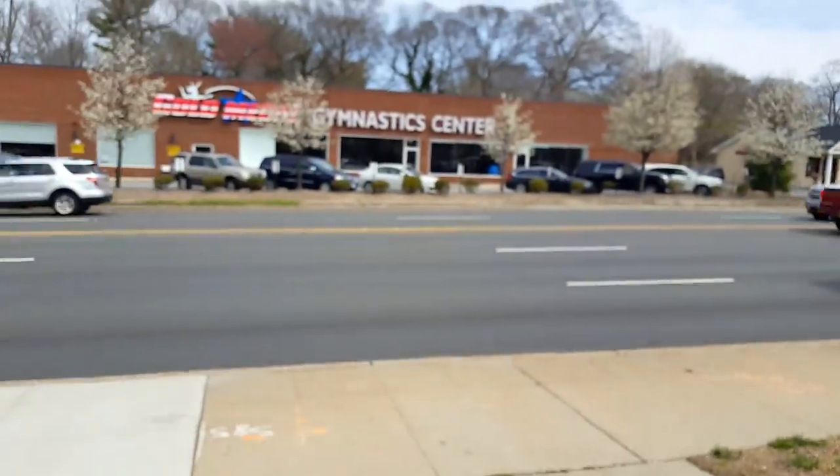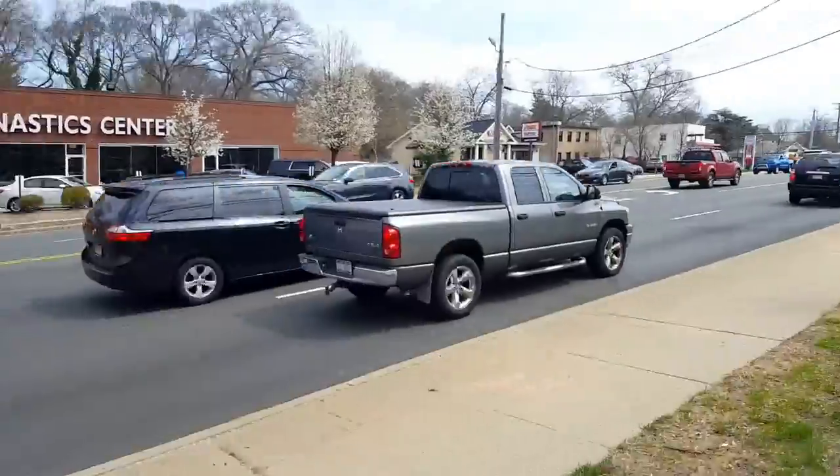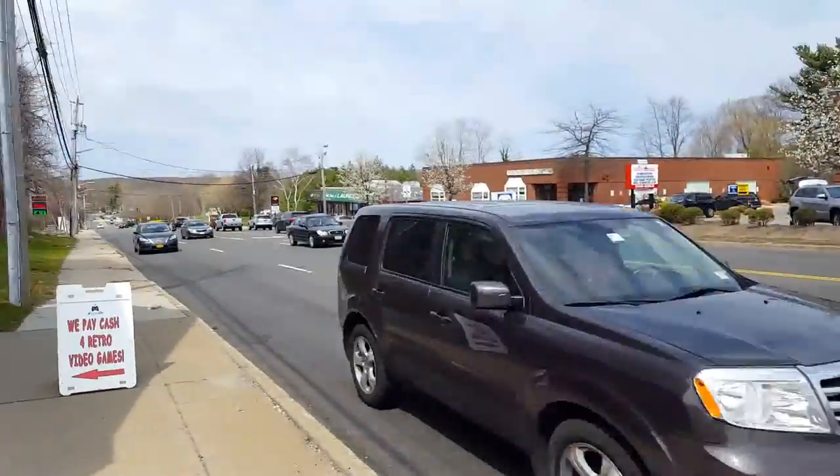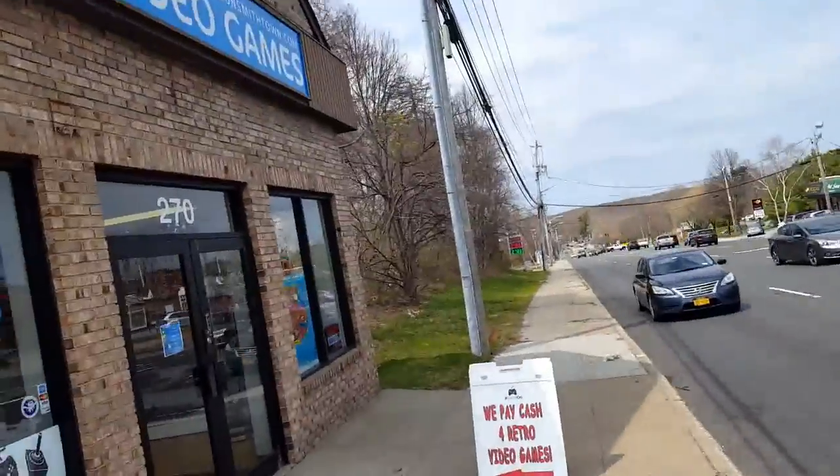What do you think? You feel the excitement in the air? I feel the excitement here. Look at the excitement in that face right there, let me tell you. But I'm definitely looking forward to this. This is Smithtown, New York. The other location again was at Miller Place, so this is a brand new location for Game On.